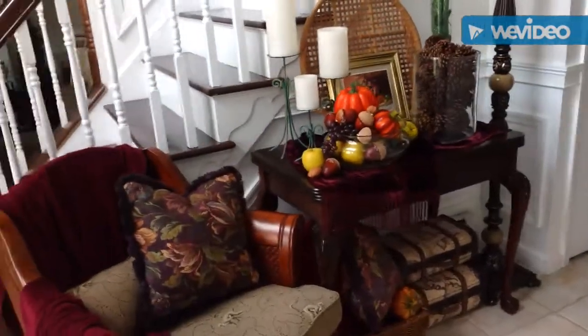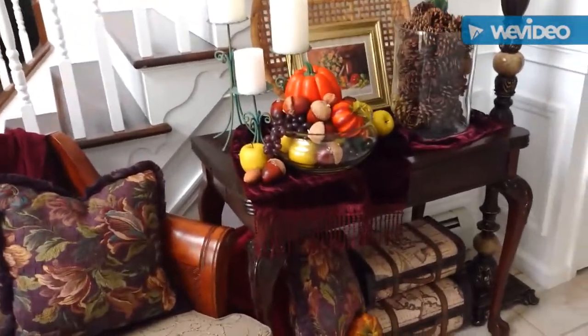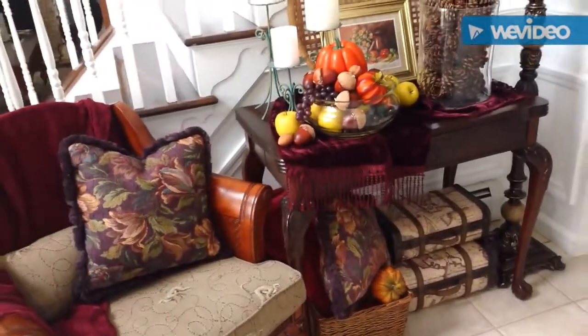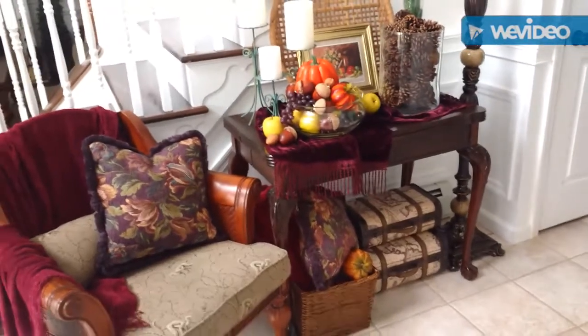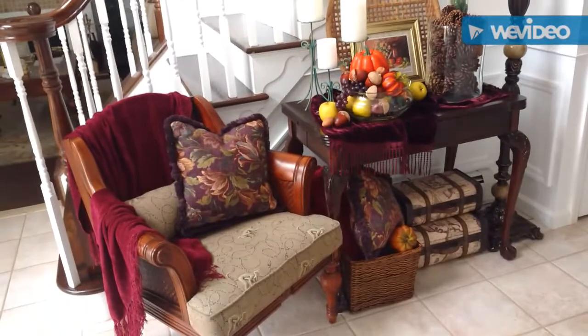And this will be like a first in a series. I think next I'm going to do the living room, then I'll do the dining room, and then I'll do the family room.